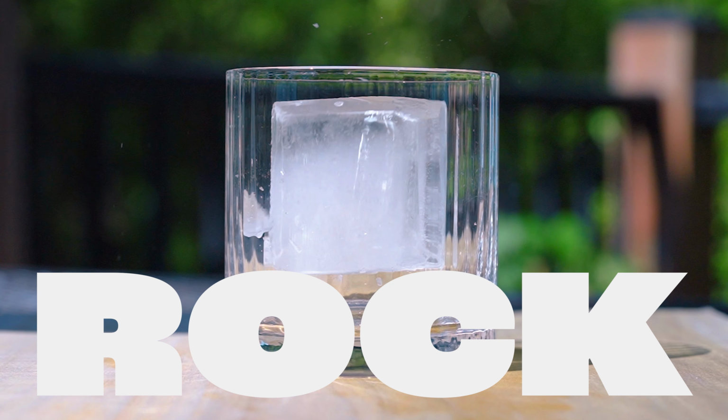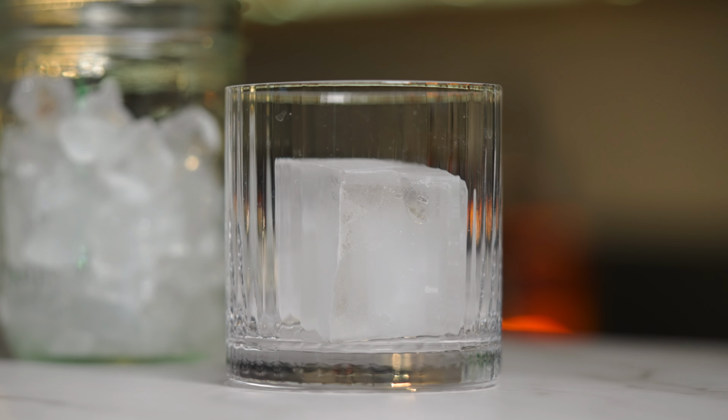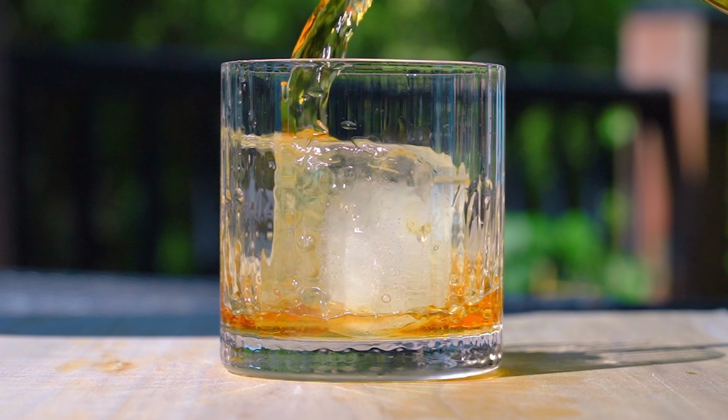Introducing the Rock. Wait, the Rock is here? No, he had to back out at the last minute, but we do have this one. The best option for keeping your drink cool, but not watering it down too fast. There's a whole art to creating beautiful, clear ice rocks, but that's another episode. Or another channel. Grab a mold and freeze some water. When frozen, put it in your glass and cover it in bourbon.